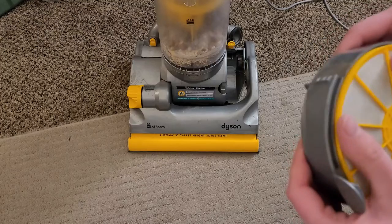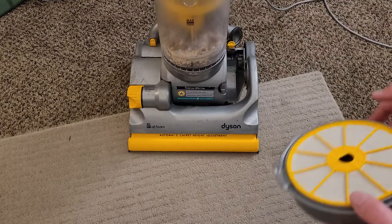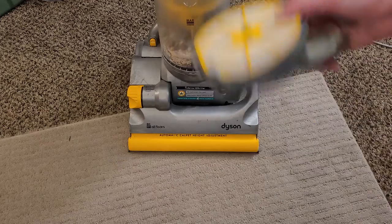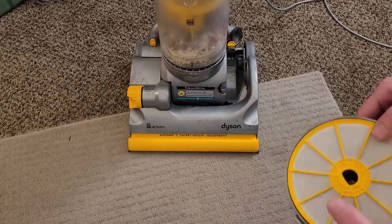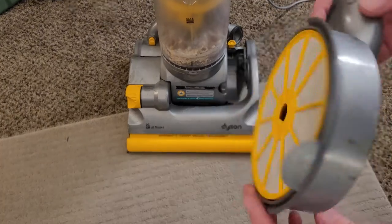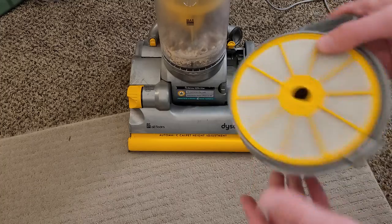And this is why, for a while, they were the best bagless vacuum, because every machine that came out at the time, be it from Hoover, Bissell, Eureka, Dirt Devil, a lot of the bagless machines that these companies were coming out with whenever this machine came out were not nearly as effective, not even close. This machine was in a completely different league back then. And it still holds up today. So filtration, still pretty good.